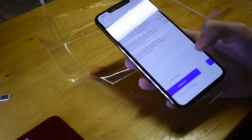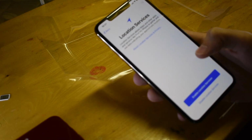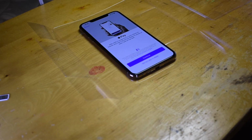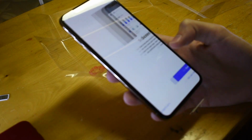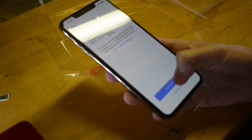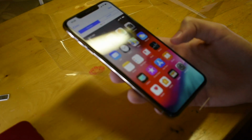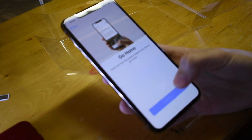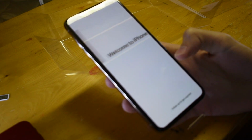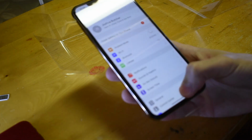There we go. I'm going to customize the settings, keep your iPhone up to date. I'm going to do that. Enable location services. Okay, I do have Apple Pay, but I'm going to set it up later, just to save some time. I'm going to use Siri, use screen time, share with Apple. Do I want zoomed or regular? Not regular. Go home, switch between recent apps, quickly access controls, swipe up and get started.